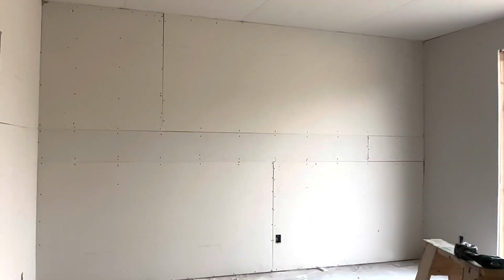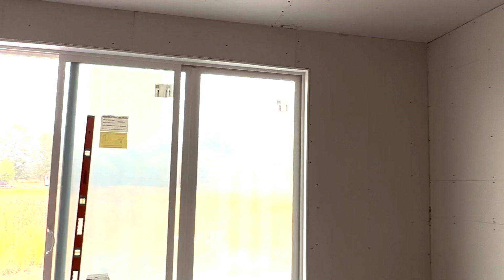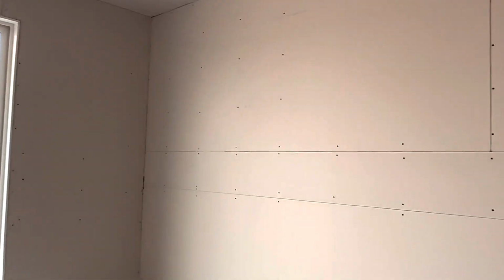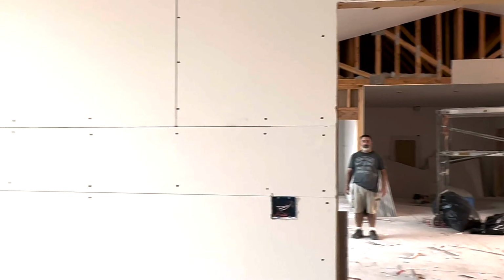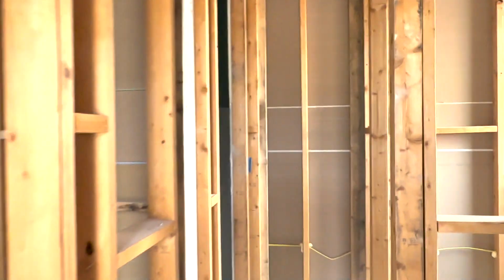We got most of the drywall up. It's weird not to see in between the rooms. Master bedroom. And look at the shower. Good thing we have a light in there. Walk-in shower.